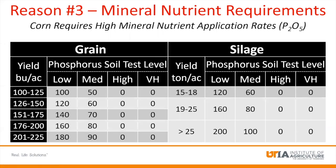The third reason that I believe corn is a good recipient for litter, broiler litter as a fertilizer, is because the mineral nutrient requirements for corn are very high. Here I'm showing the application rate recommendations for P2O5. This is for grain and silage. We're going to focus on grain here.